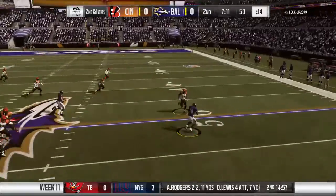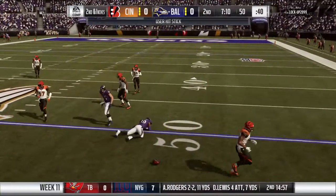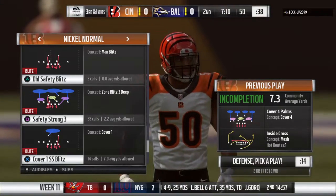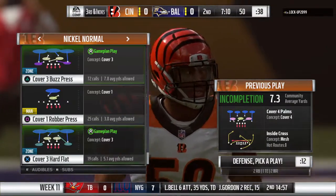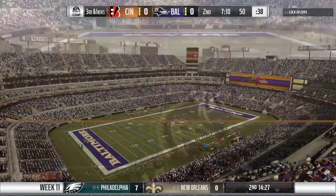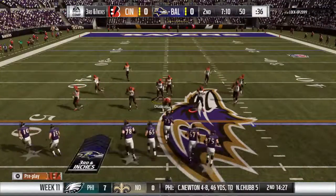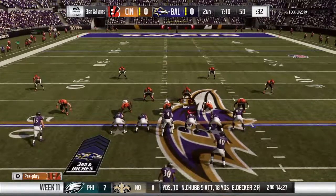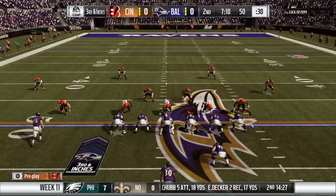Prescott now from the 50. And incomplete there. A nice hit jars the ball free and brings up third down. Didn't have a receiver open downfield, and as it turned out, couldn't even find his outlet man because of the coverage. It was way too tight. Unable to find anyone open. An incomplete pass on second down leads us to 3rd and inches.